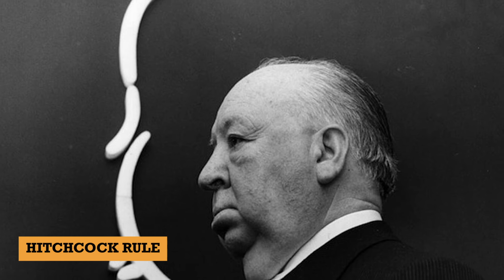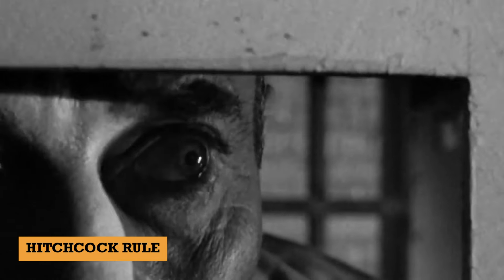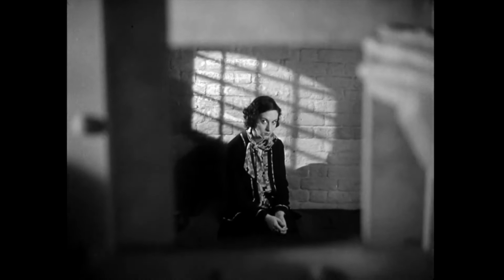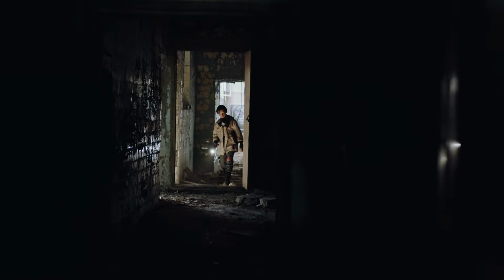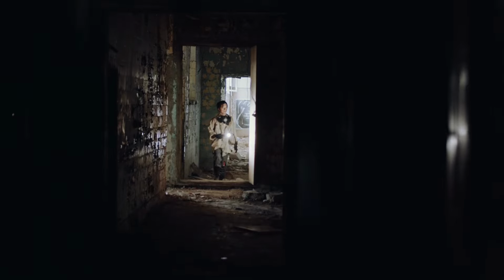First, we have Hitchcock rule. It states that the size of an object in the frame should equal its importance in the story at that moment. Named after the legendary director, this rule emphasizes that the size of an object in your frame should match its importance in the story. If something's crucial to the plot, make it prominent in your frame. If not, keep it smaller or in the background. This rule helps convey meaning through visuals without needing extra dialogue.